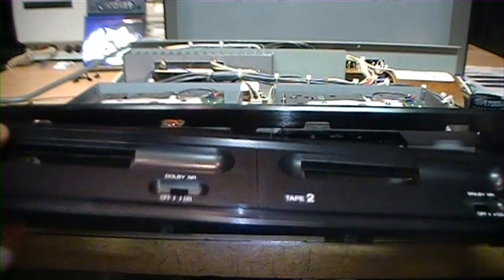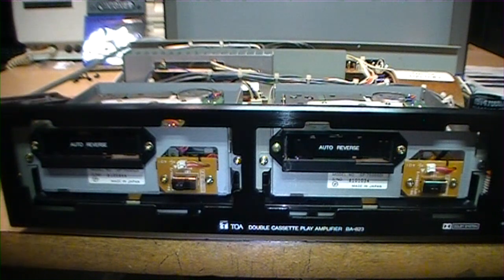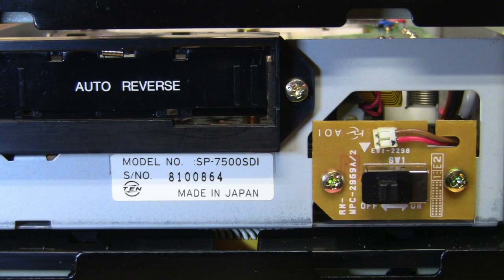With some gentle prying at the clips on the bottom, this plastic trim piece can be removed, revealing the cassette mechanisms. And there the information sticker says it's a model number SP7500 SDI. It was made in Japan. And the logo says TEN, T-E-N. Now the question is, who is or who was Ten?